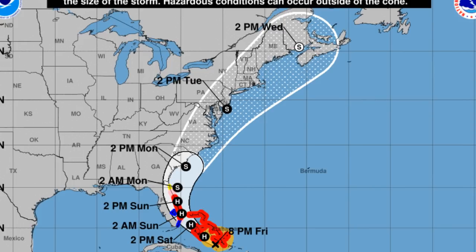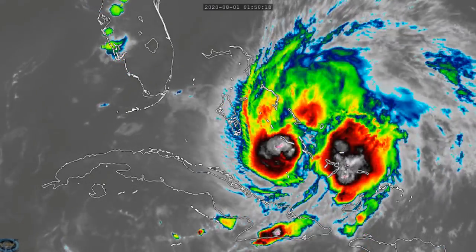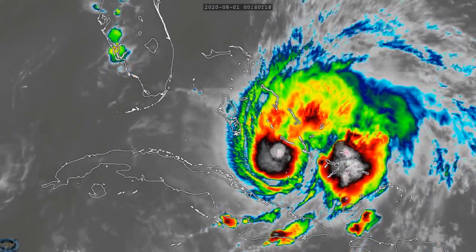Here's the latest forecast from the National Hurricane Center. You can see all those watches and warnings again. Take a minute to pause if you need to take a look at these. Tropical storm warnings extending further south from the hurricane warnings, covering Miami as well right now. And those hurricane watches and tropical storm watches extend even further north too, along with the hurricane watches in the Bahamas. You'll see those things get extended further north along the eastern seaboard of the United States as time goes on.